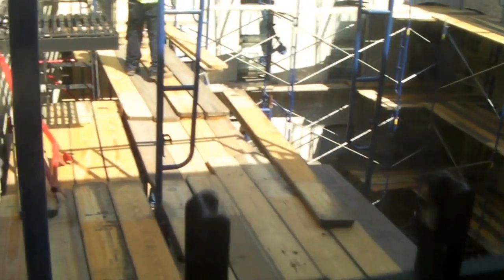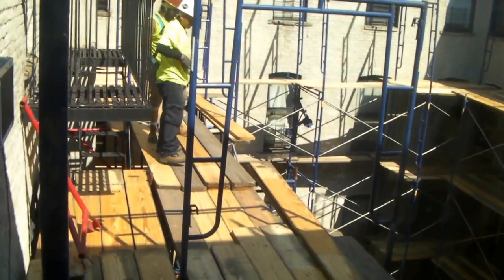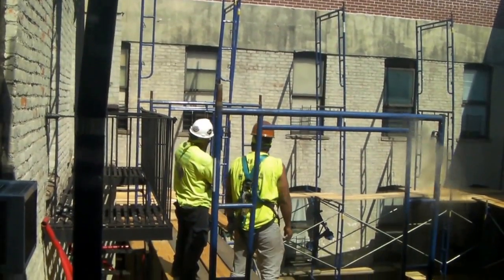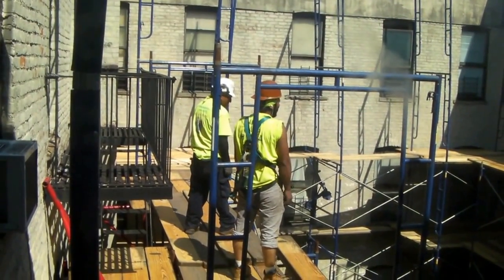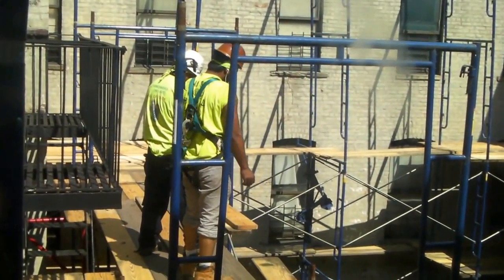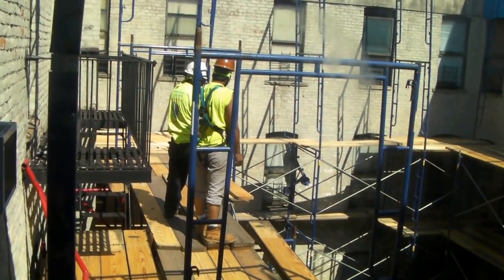This is at 2041 Pacific Street. Okay, I am currently on the fourth floor. This is Miss Collins again. 2041 Pacific Street, it's located in Brooklyn. The property manager location is at 575 Howard Avenue. Today is the 13th of July.